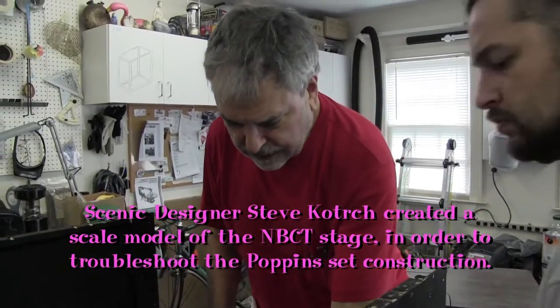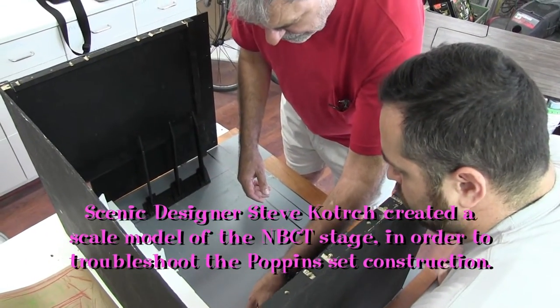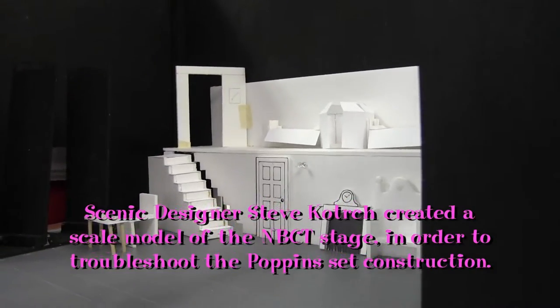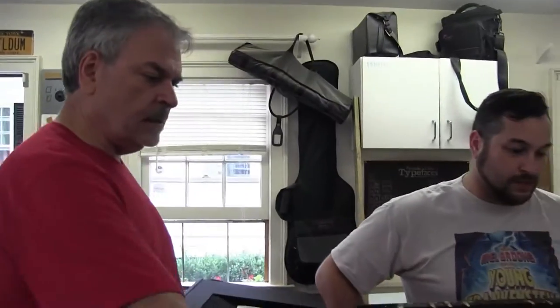Constructing a set tells the story. It puts people in the place that they need to be. Keith wanted an anteroom kind of here. Yep, I remember. So I angled these in 60 degrees. That's a good idea. In 60 degrees to match. That was his idea. Angled both of them.